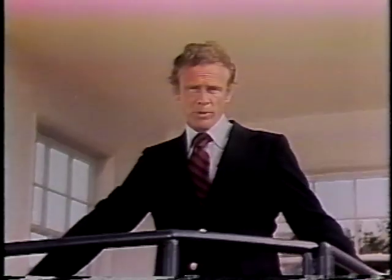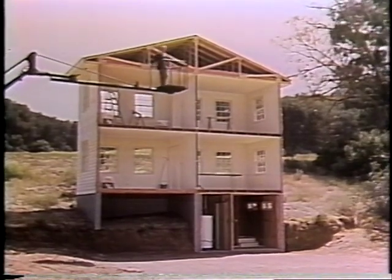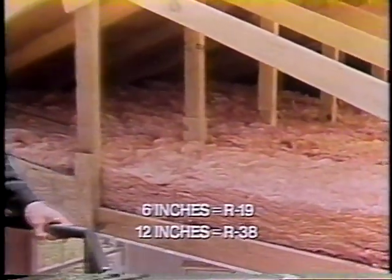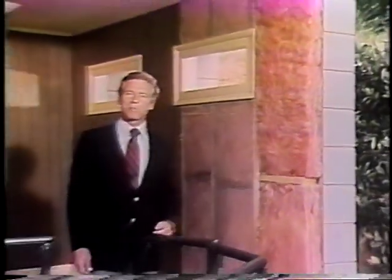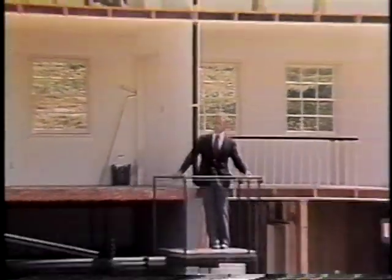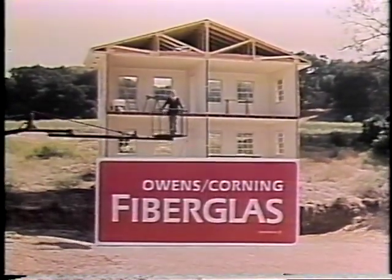Want to cut your fuel bills? Whether your house is new or old, put insulation everywhere. It can save you money. Your attic, you need a 6 to 12-inch blanket of pink Owens Corning fiberglass. Walls, full insulation. Unheated crawl space, insulate below the floor. Live where it's cold, insulate basement walls. See your Owens Corning fiberglass supplier to learn all about insulation. Insulation is cheaper than oil.